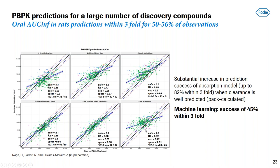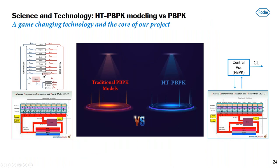And here on the bottom, you see our predictions using the machine learning models. So what we learn here is that although you might not have the best prediction, the directionality and the ranking are in the right direction when you use in vitro data. Machine learning also gives you relatively decent predictions, so you can see a scenario where you can work with sparse data and still get meaningful information out of the PBPK modeling. Therefore, we were happy with this.